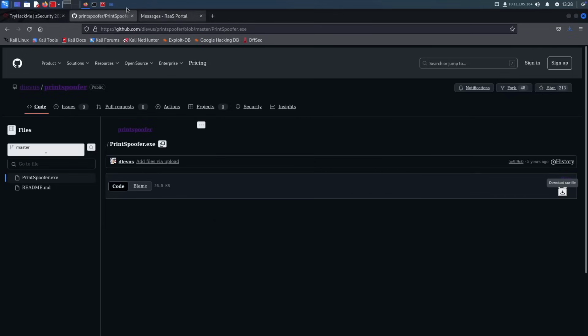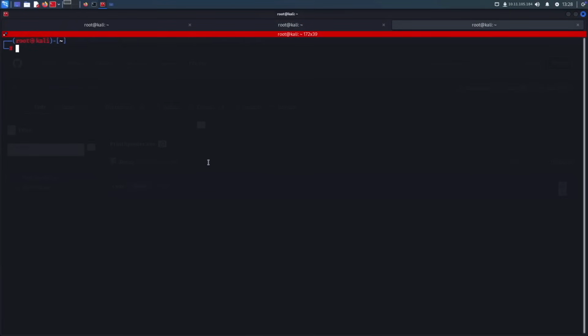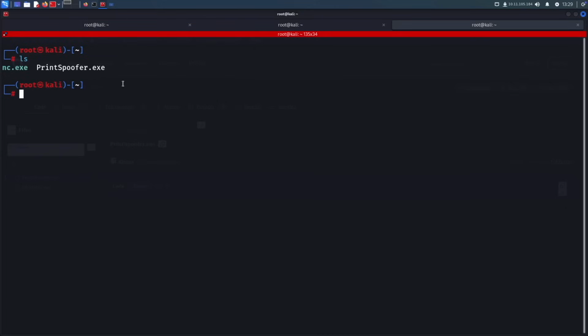Like I said, if I go back to my terminal and open a new tab, let me zoom in a bit. And if I do ls, you'll see that I actually have the printspoofer.exe file already downloaded inside my current directory. This file is supposed to be run inside the target Windows machine like we did before with nc.exe. So the process is very similar. We're going to have to download the file and then run it from our target server. So let's do just that.